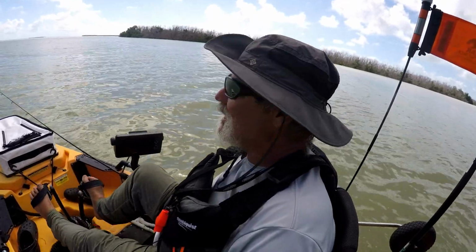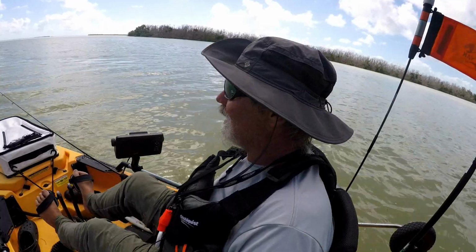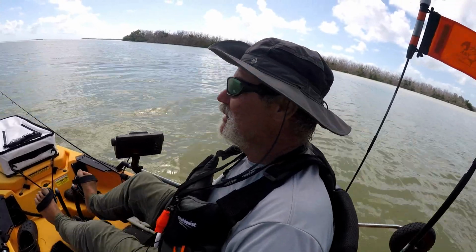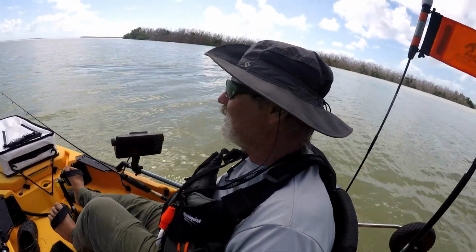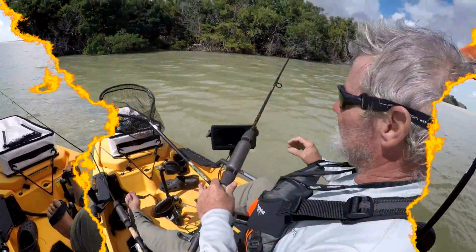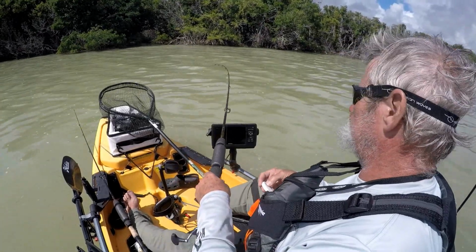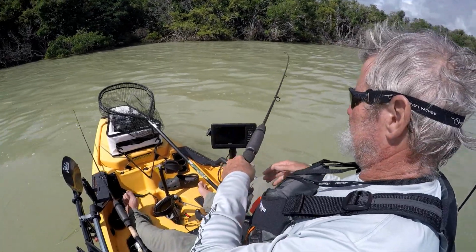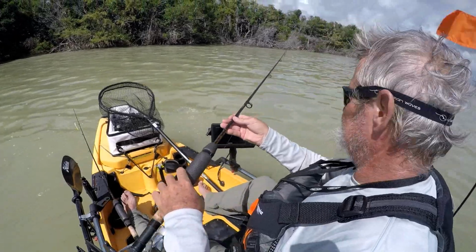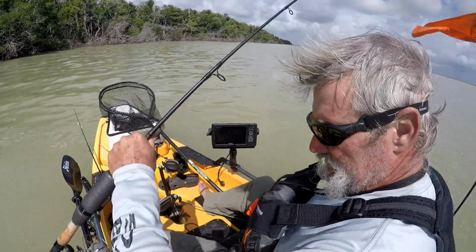Oh well, let's see if we can't find some fish somewhere. Looks like the wind is calming down a little bit. Like I said before, it picked up quite a bit. A rain came through a little bit and I put the camera away. All right, let's see what we got here. A little bitty snook, looks like. I changed up my bait a little bit.